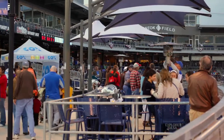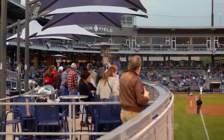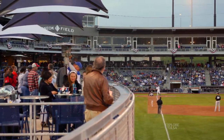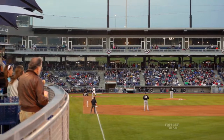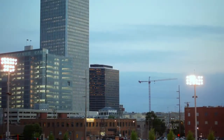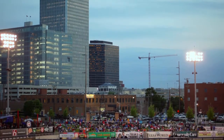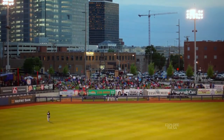We've gone ticketless for our season ticket holders, so season ticket holders are learning our new system and their ability to email tickets to friends to enhance their usage of their season tickets and mini plans. Anytime somebody buys a ticket online at the Drillers, they can manage those tickets by emailing them to friends, printing them at home. It just makes this process simpler and easier for everybody involved.